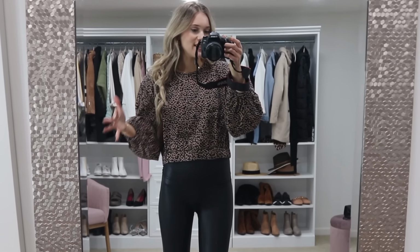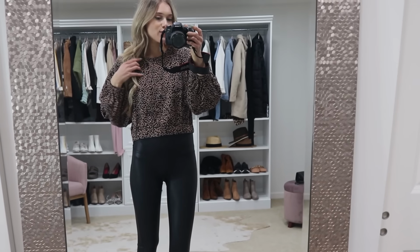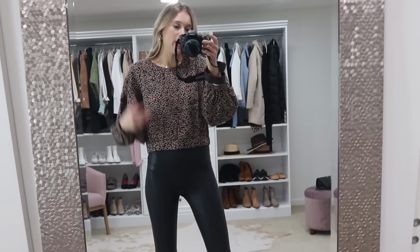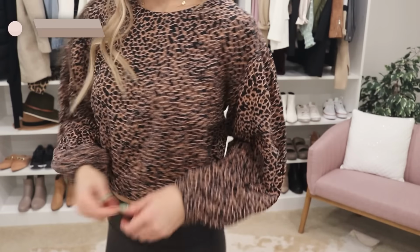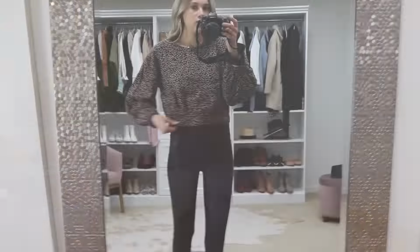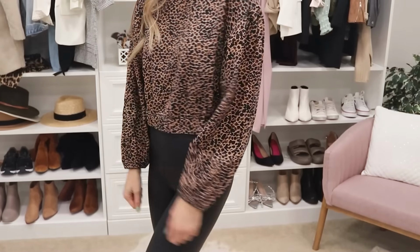Here's a little bit of a dressier, edgier way that you could style those $15 leggings. I really like this top from Walmart. It's almost a linen blend, so it's really nice and breathable on your skin. I love the length on it. It's this nice stretchy waistband here that hugs very nicely around the waistline and then cinches at your wrist.